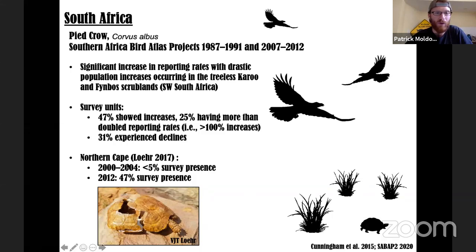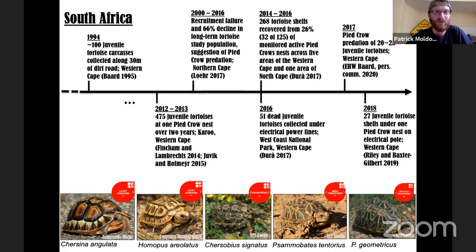In the Northern Cape, where Victor Loehr does a lot of his work with dwarf tortoises, for instance, in 2000 to 2004, pied crows were present in less than 5% of surveys. By 2012, they're present in 50% of surveys, approximately. These are birds that are increasing in abundance very, very quickly, once again, provisioned by people. And much like we see with the desert tortoise case studies, this is ramping up incredibly quickly, and it's particularly impacting a lot of the species of dwarf tortoises, for which both juveniles and adults are highly susceptible to mortality.